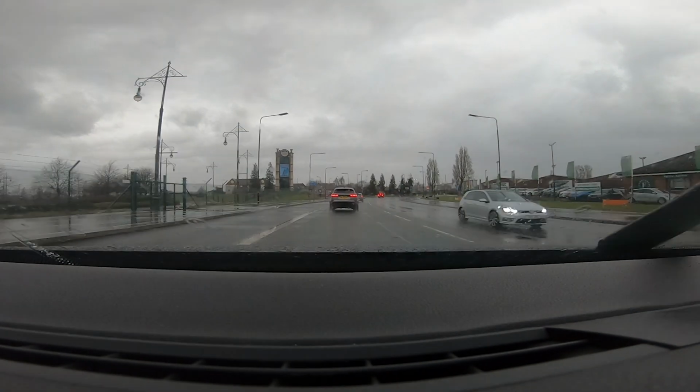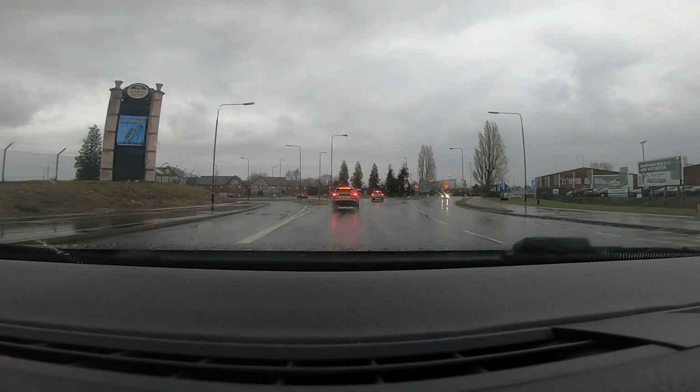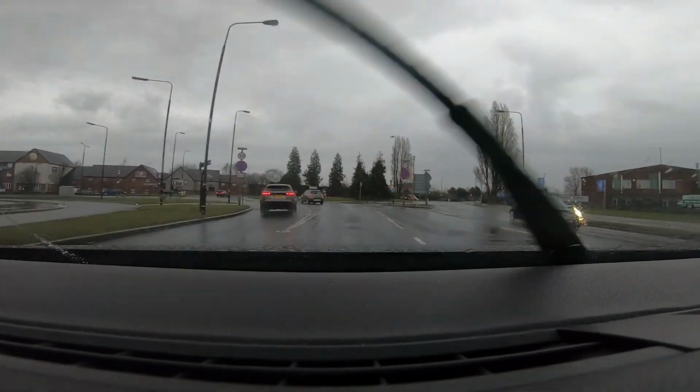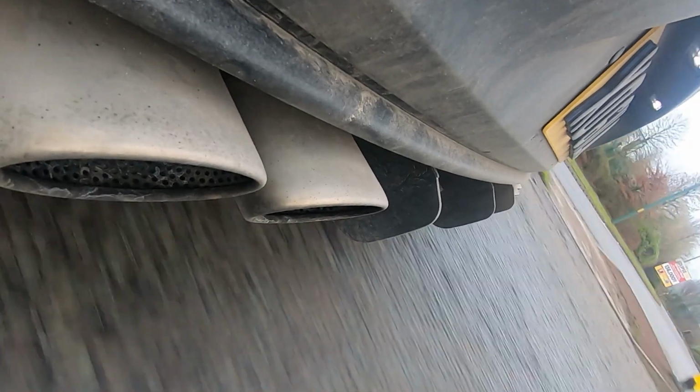In terms of how I enjoy it daily, I'll be honest, I spend the days when driving it, I'll probably just cruise around like I am now. It's at night when I become a little speed demon.